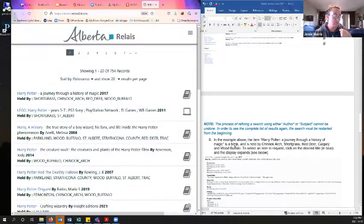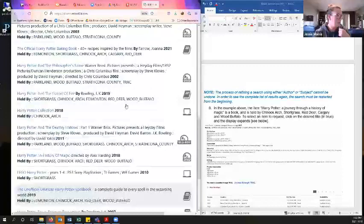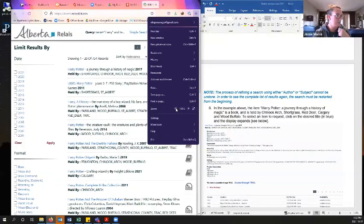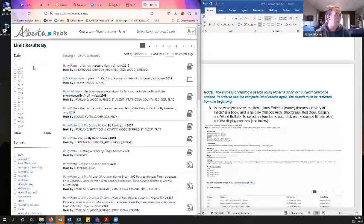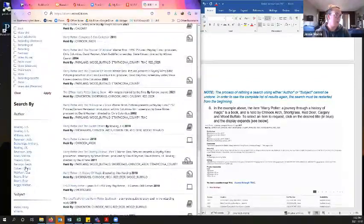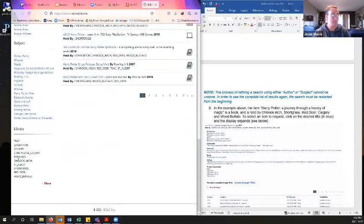What we can do is refine this search if we want to narrow it down. So currently, I'm going to make this smaller again so I can see all of the options. We can refine by the date that it was published. We can refine by format. We can refine by author, subject, and then we can also refine by which library systems have it. In this case, it's looking like it's not going to let us do that, but it will show you how many copies are around.